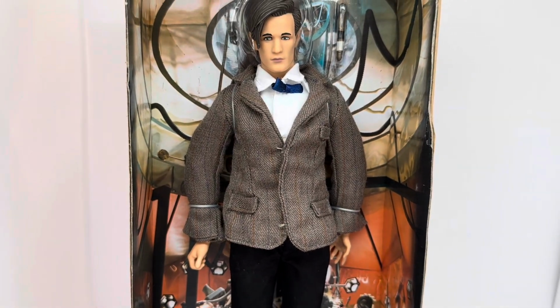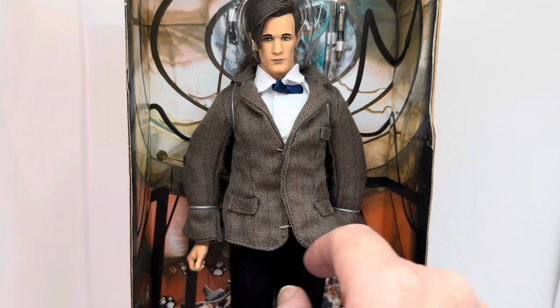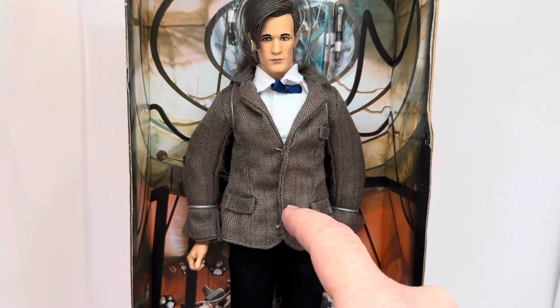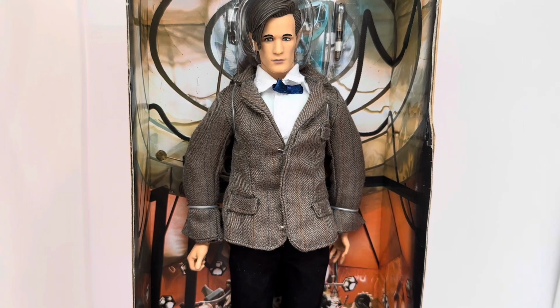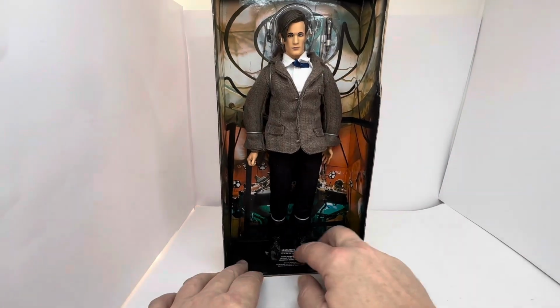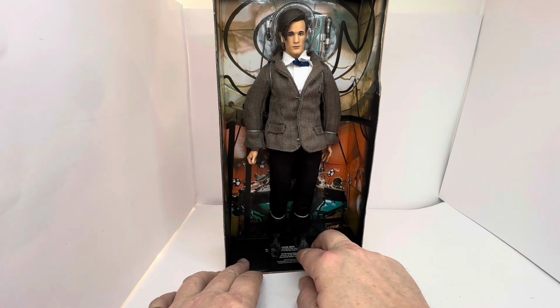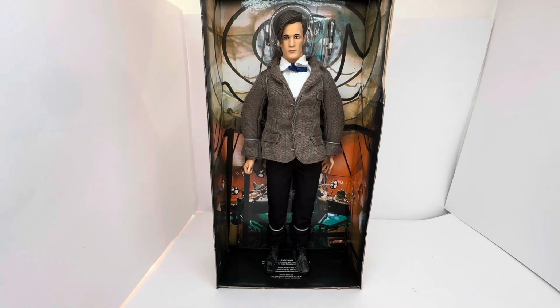So I know that the head moves. You've got the tops of the shoulders, you've got the elbows, and you've got the hands. You've also got the waist, the tops of the legs, the knee joints, and the feet. They all move. If I just zoom out a little bit, you can see me moving the feet. So the feet move as well. So yeah, overall, terrific articulation.